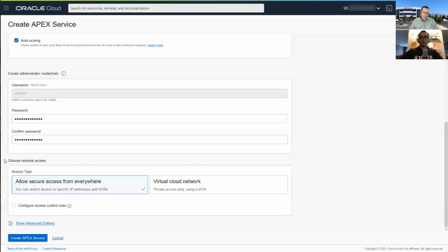If these are Apex apps that are only used inside my company behind a firewall, really only internal apps, there is this virtual cloud network option on the right where I can actually put this instance physically inside of a virtual cloud network. And then only clients that are authorized in the VCN or clients that are added to the VCN will be able to access my Apex apps. So that's good for internal stuff that you don't want on the public internet. The left box is for stuff that you do want publicly available, and then you can overlay some access control rules on top of that. For demo purposes, I'm going to just go with that.